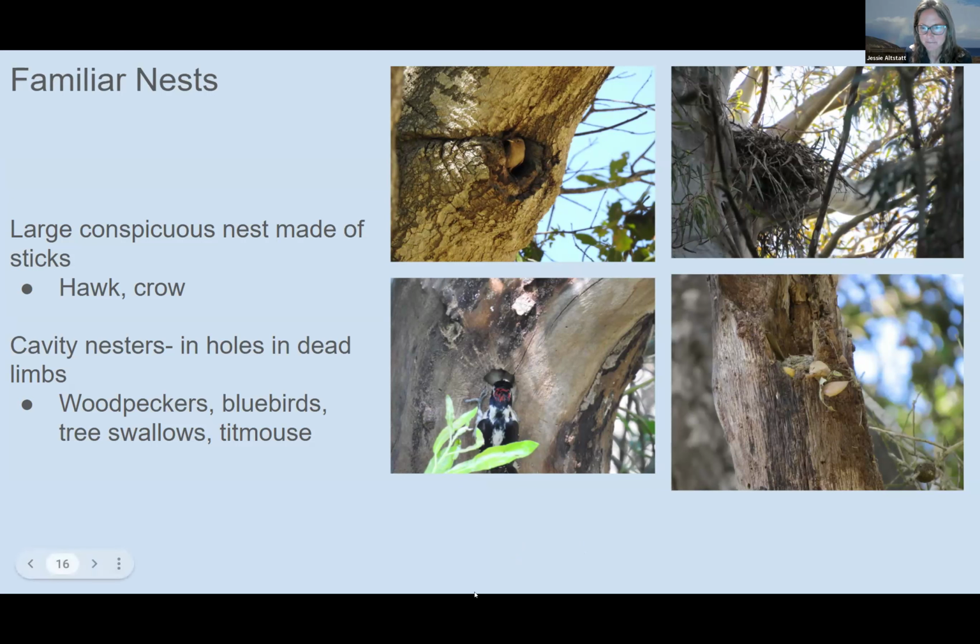The lower left, this is a downy woodpecker in a sycamore, and I'll show you some more of this in a little bit. These birds tend to jump on holes that may be pre-existing from an old limb scar, and then they will go in and enlarge the hole so that they can use it as a nesting site.